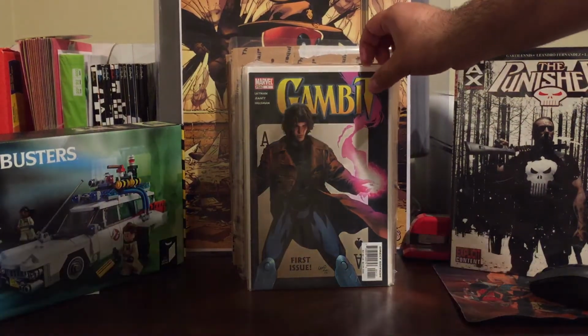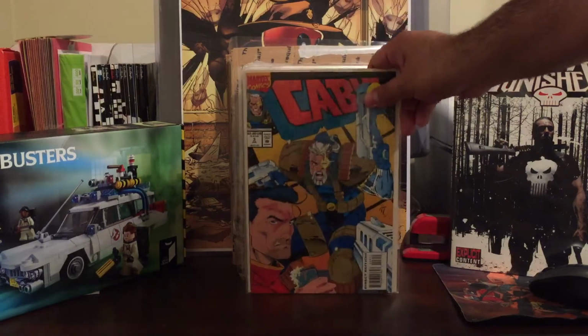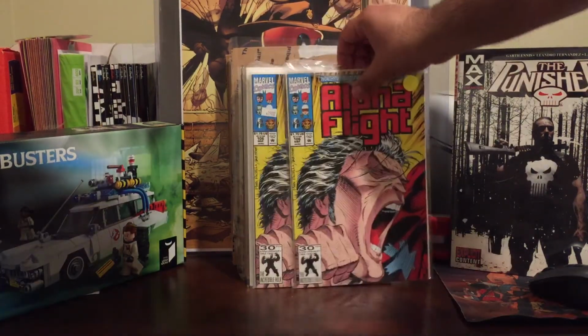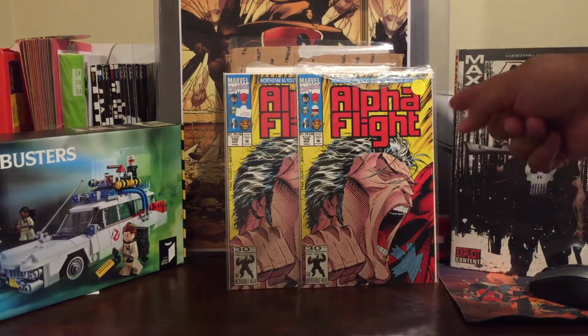Another copy of Gambit number 1, his ongoing series. Cable number 3, another first appearance of Weasel. I think I got like 10 of these now. Alpha Flight number 106. I got 2 copies of this. I bought this issue a year and a half ago, maybe 2 years. And this is where Northstar comes out as gay.